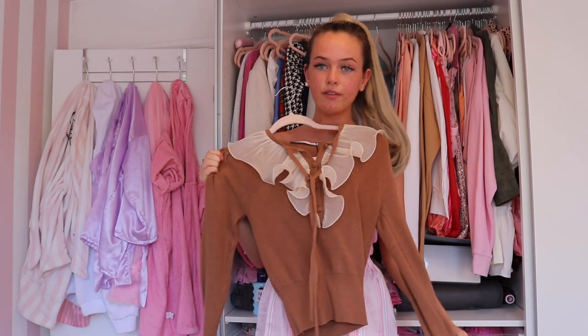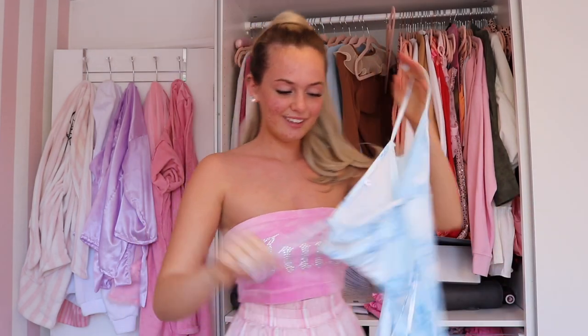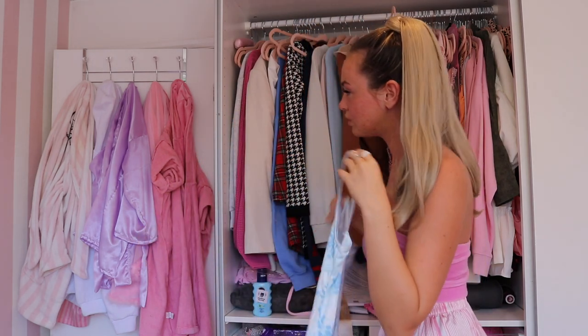Guys, what do we think? Comment down below, do I keep or sell? I love it. It's from Zara. No, it's too cute. I've got to keep it. I'm sorry. That is beautiful. Oh God. I need to keep it.